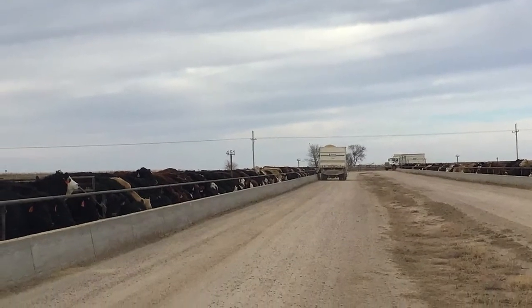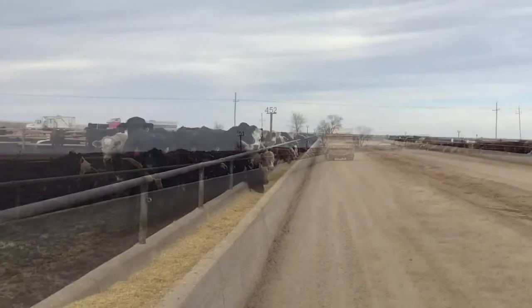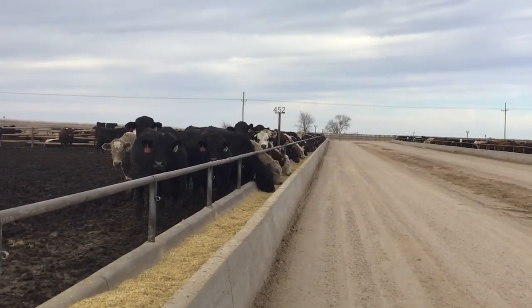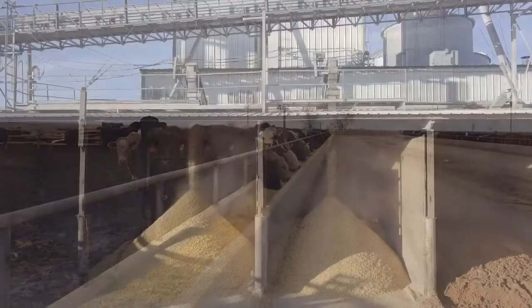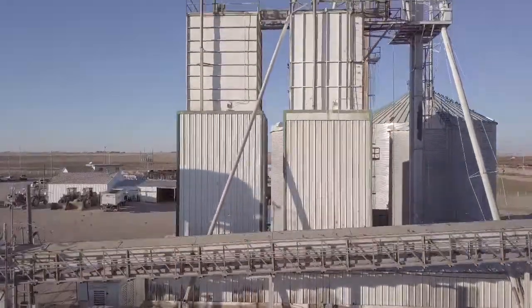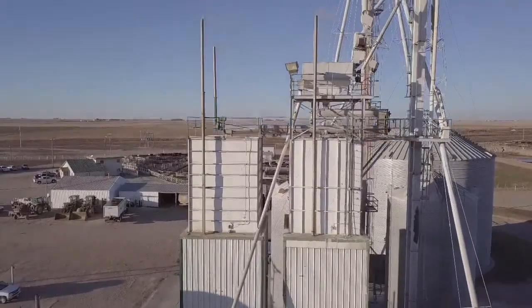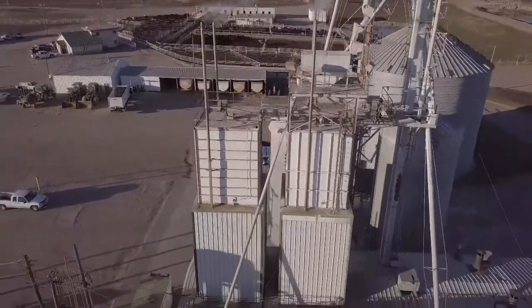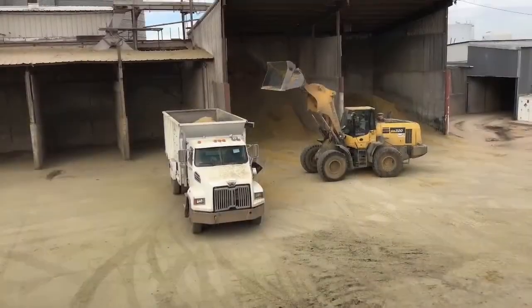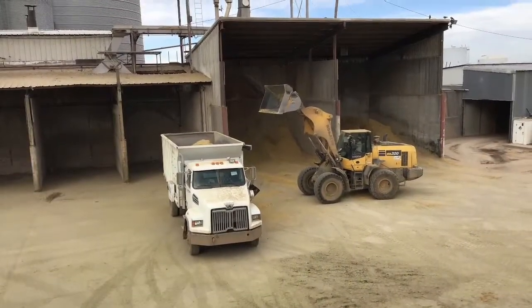We try to get them cleaned up before trucks, so determining how much is in the bunk or determining if I need to give them a raise to make it till the next day. After I do that, I'll enter that and get the drivers going. They start feeding at 6 o'clock in the morning. They'll use little USBs that they put into a scale head, download their feed, and then they'll start feeding.